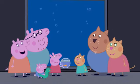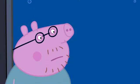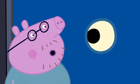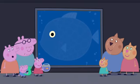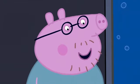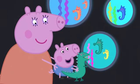Oh, what's in this tank? I can't see anything. Oh, Daddy Pig, there's a fish right in front of you. Where? Whoa! It is a very big fish. Wow! Do you think this fish could be a friend for Goldie? No, it is too big. Never mind. Let's go to the next room. What's in this tank? Dinosaur.